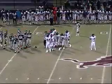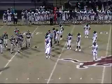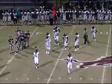And with the success that Central has had with the fullback off tackle, you're right, Wilson Lindsay was the only one out there between him and 6 points. So big play by him as it brings up about a 2nd and 10.